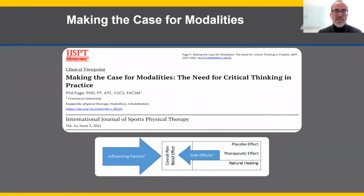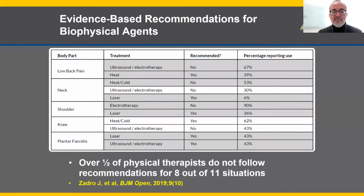at Franciscan University, where he looked at adherence to the clinical practice guidelines. And right now, in a recent survey, over half of physical therapists do not follow recommendations that are given for evidence-based practice in 8 out of 11 different situations that involve modalities. You'll notice that absent on here is that of shockwave, and part of that is, shockwave and myoacoustic or myofascial acoustic compression therapy, as we call it here, is relatively new and novel in our applications, whereas internationally, I know in the UK, the topic of shockwave has been around for some time.